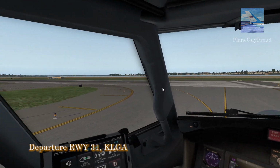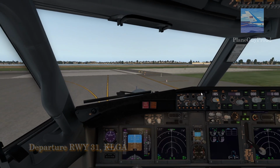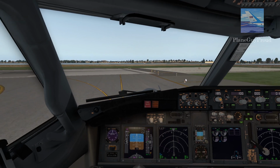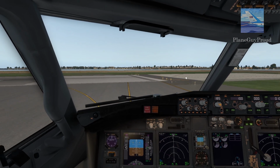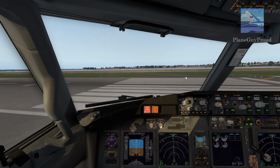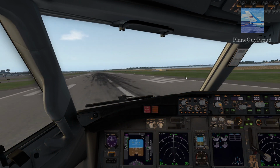United 3264, short of runway 31, ready for departure. United 3264, fly runway heading, runway 31, clear for takeoff. Runway heading, runway 31, clear for takeoff, United 3264. Alrighty, flaps confirmed, and we will go full thrust.